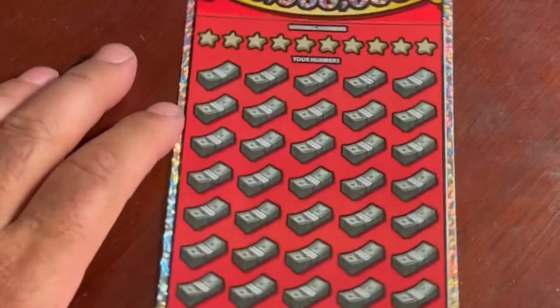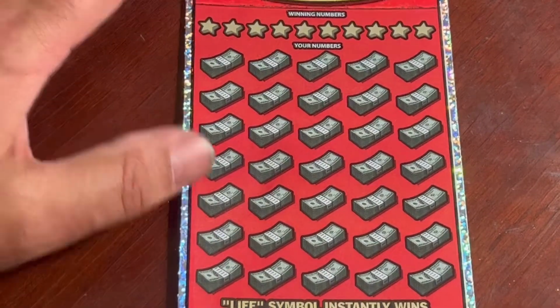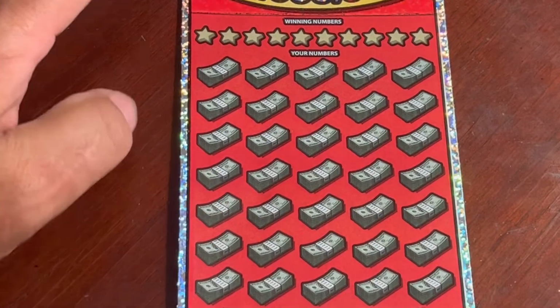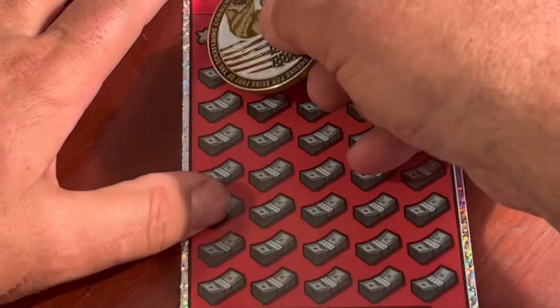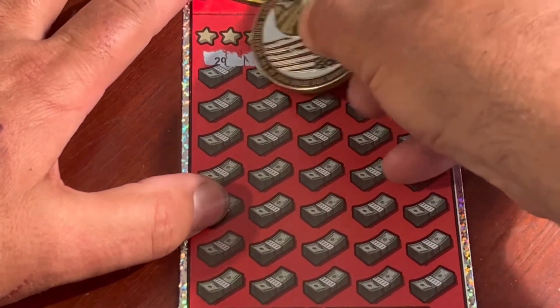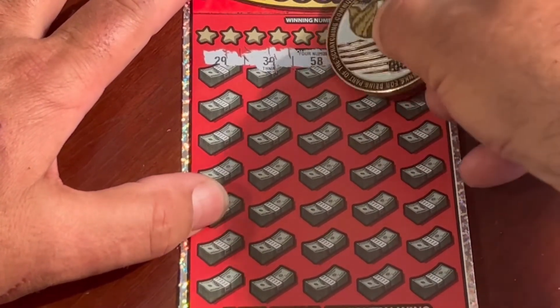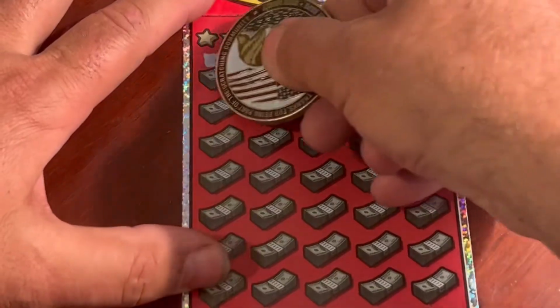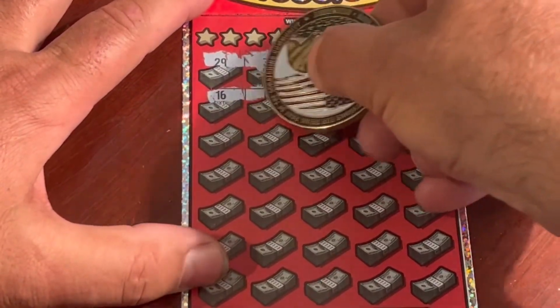25s would have been nice. That one time I got that on a double, I was thinking they were all gonna be hundreds, and I found four matches and they were 25 underneath them all. Okay, let's see if we can get a back to back after we found a $20 win.